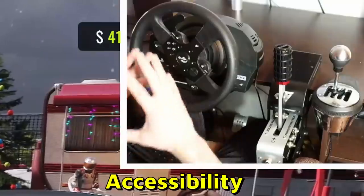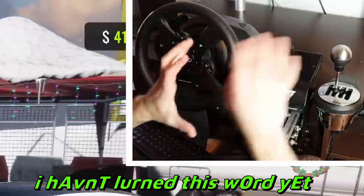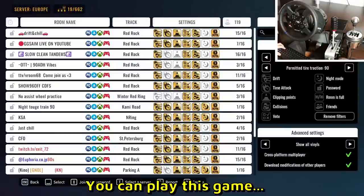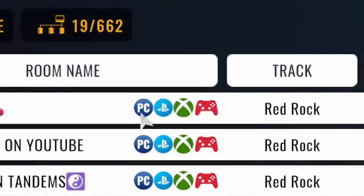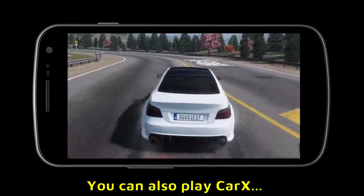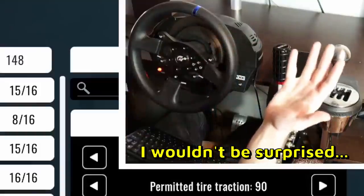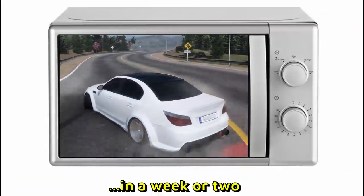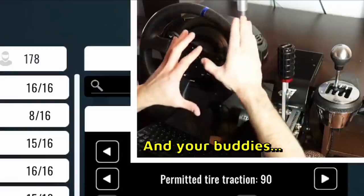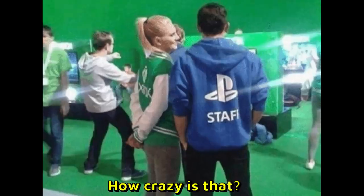Number two is accessibility. What is accessibility, Gooseyest? I haven't learned this word yet. Listen, you can play this game on any device. Look at that. PC, PlayStation, Xbox. There is support for Nintendo Switch. You can also play CarX on mobile phones. On Google Store, there's like two different CarX versions you can play as well. I wouldn't be surprised if they support microwaves in a week or two. If you're on PC and your buddies are playing on Xbox or PlayStation, you can all play together in one server. How crazy is that?